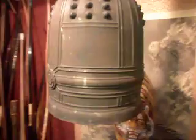I haven't experimented much with striking this one actually, so how much power to use to get exactly what you want. Ooh, that's good. There you are. That is a brilliant piece.